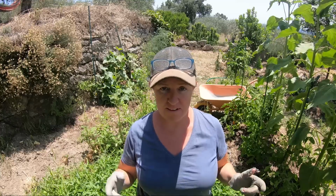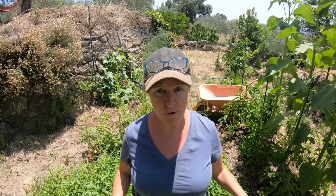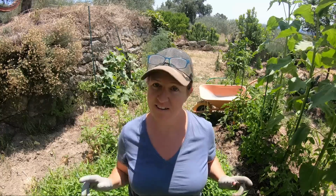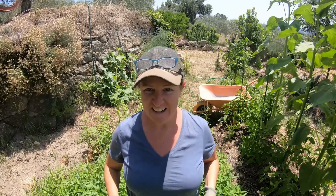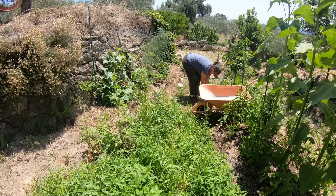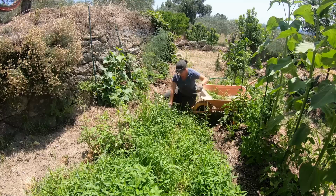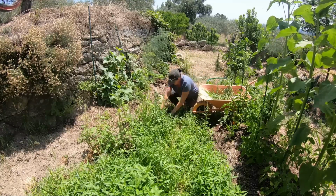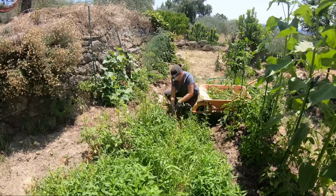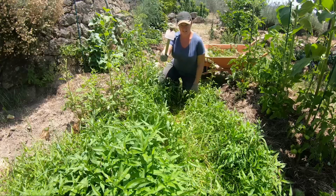My plan is to pull these things out by the roots, and then I'm gonna try to cover this area with cardboard, maybe some geotextile fabric stuff, because this has gotten way out of control and I don't want to have to do this again. This could be handy.